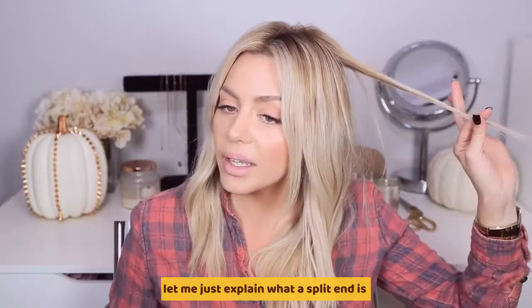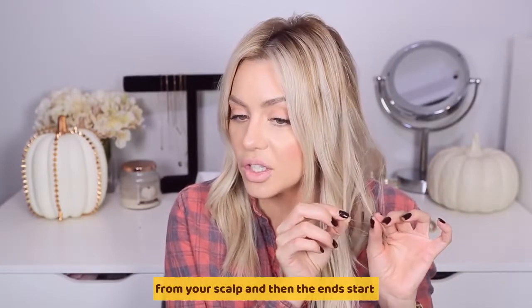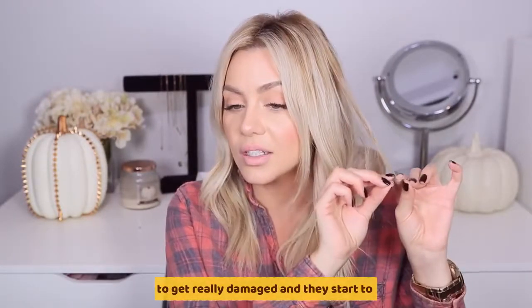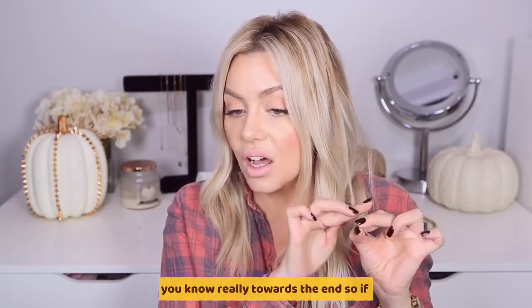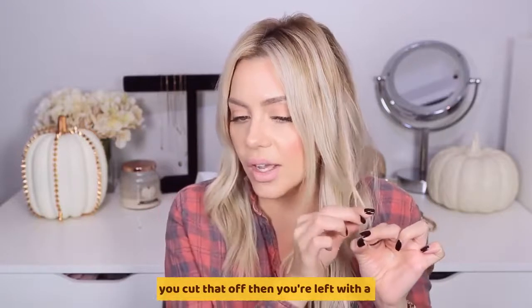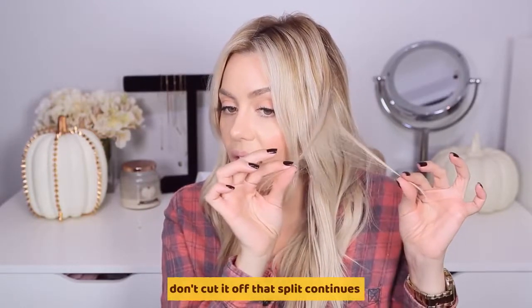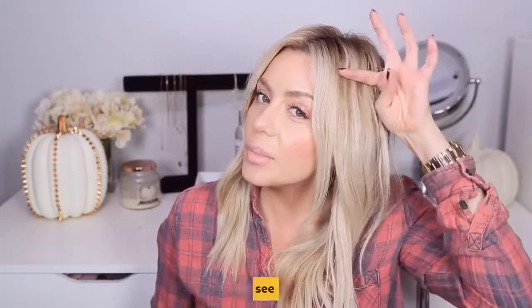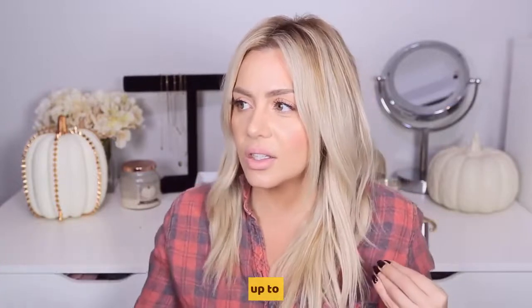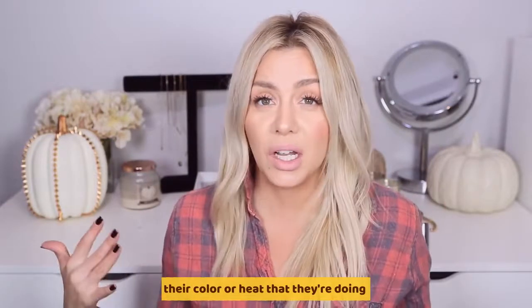It's a hair that's been growing healthy from your scalp, and then the ends start to get really damaged and they start to split. Now normally they start to split really towards the end. So if you cut that off, then you're left with a very healthy strand of hair. But if you don't cut it off, that split continues to split up and up. And that's why sometimes you'll see people and they have breakage up to here. And it's not necessarily their color or heat that they're doing. I mean, it could be a combination of both.